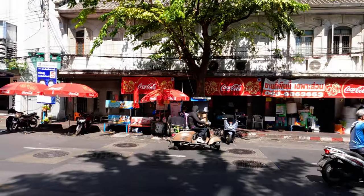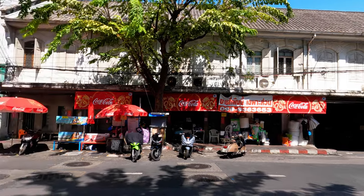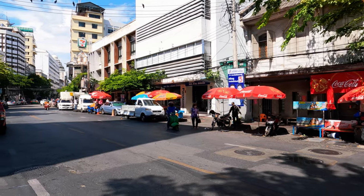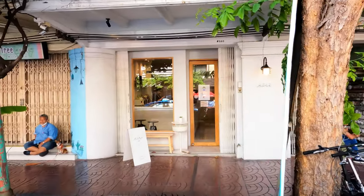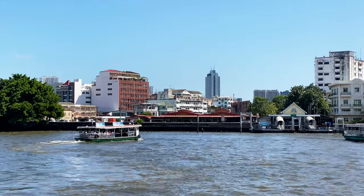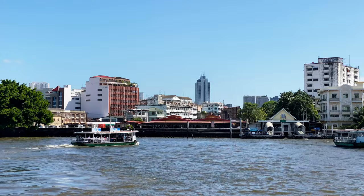So in the post-World War II era, this area here was considered the hip and happening part of town. This is where all the cool cats would hang out, and this was like the downtown area, the trendy, fashionable area. It's a little bit different today. However, if you come back here in another 10 or 20 years, with all the new cool cafes and craft shops that are opening up, I think this could very well have a resurgence and be where all the cool kids hang out.